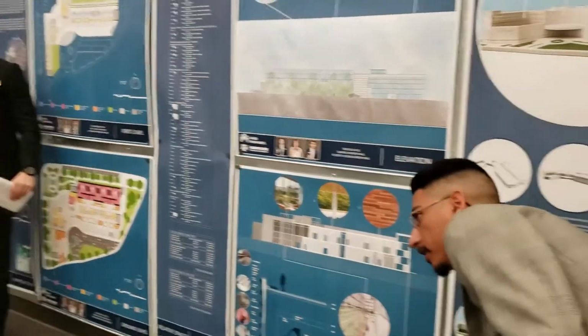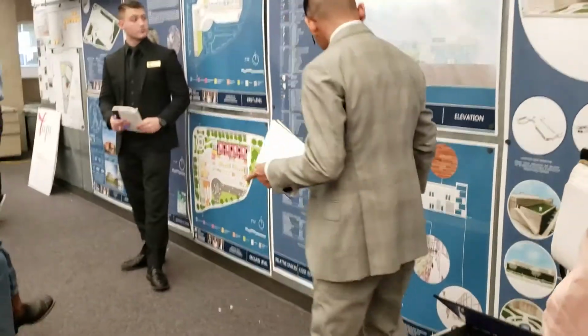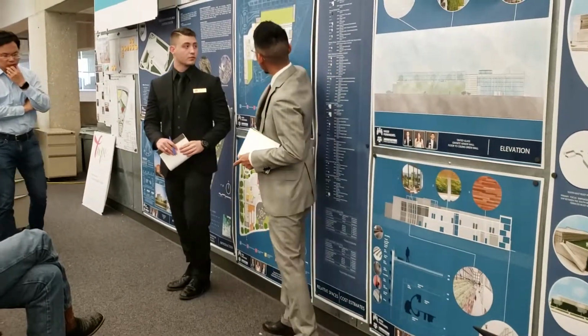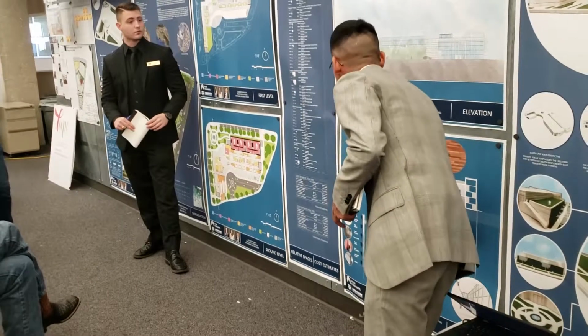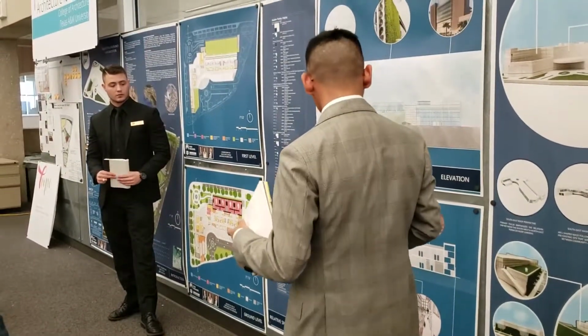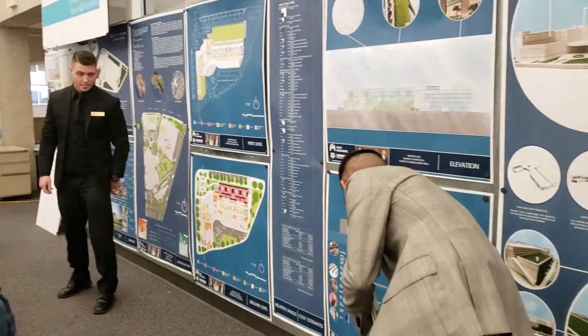Just to show you the terrace garden that's inside, we did a hand sketch of what it would look like. If you were standing here looking this way, this is the sketch you're looking at. As well as on the first floor, the lobby area with the glass facade. If you're looking down the lobby area, that is what you would see.